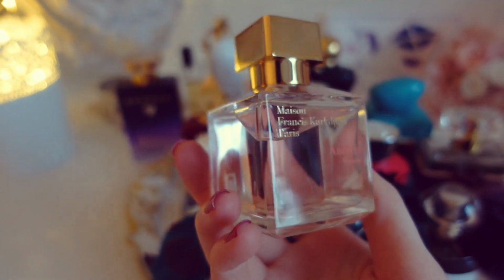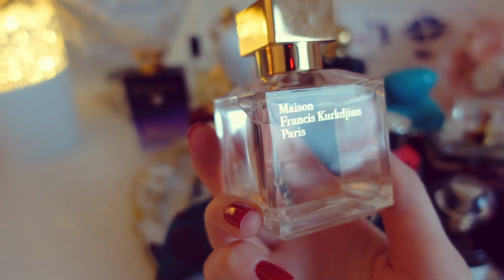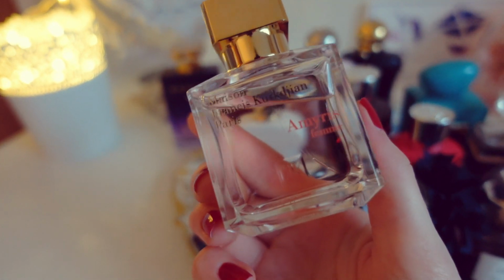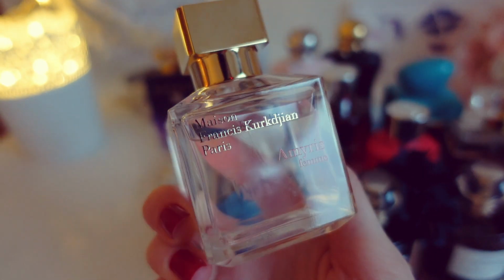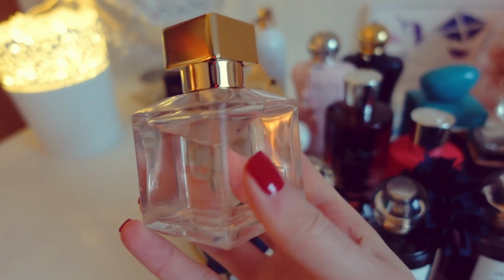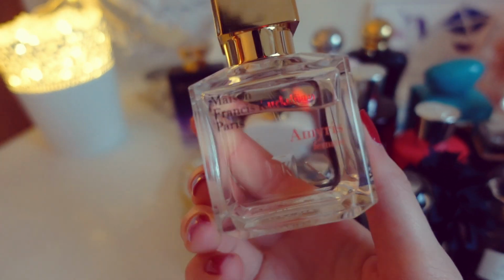Now, this is one of the newer additions to my collection. You may have seen this featured in one of my recent haul videos, my luxury haul. This really was a luxury purchase, you guys. I'm not in the habit of just purchasing fragrances like this. It really does have to take quite a lot to sway me into purchasing a fragrance like this, and I really do love this one.